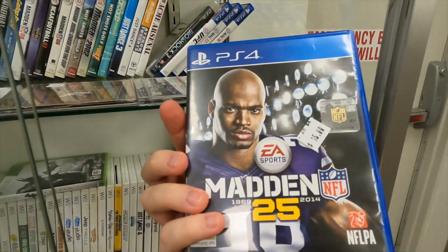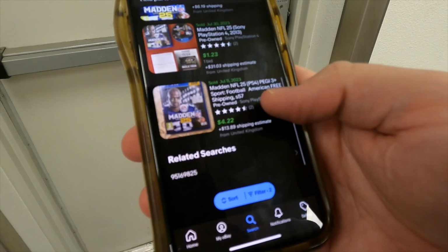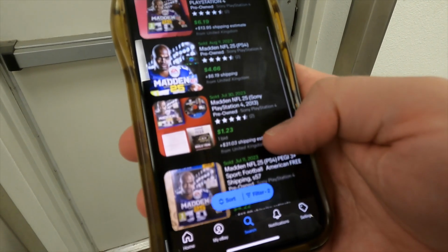Madden 25 for 15. $6, $1, $4. These guys are losing some major points with me because when you know that something's valuable like video games, but you don't know which games are valuable, then you either just list everything really cheap, or these guys went the other route and they have $10 for every single game when the majority of these games are not worth $10.